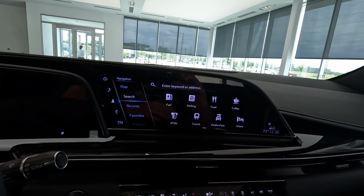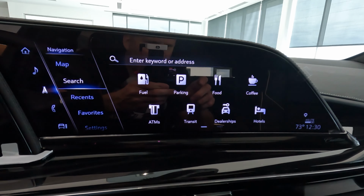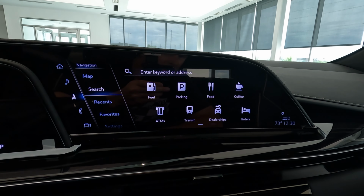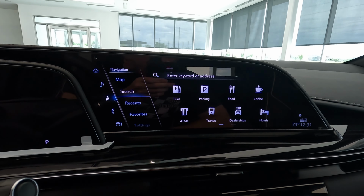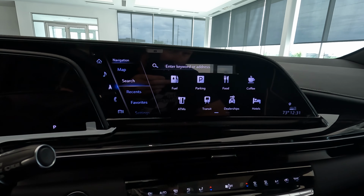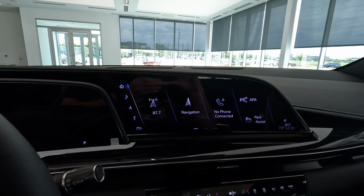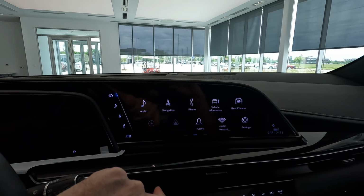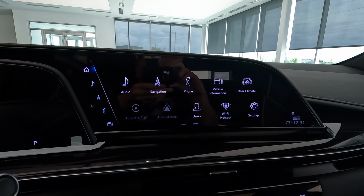You have favorites. And I like the fact that you do have all of your options right here. If you want to go get coffee, all you have to do is push that option right there. If you need fuel, which this vehicle does, we could hit fuel on there. It will be absolutely no problem. Quite a bit going on here. I mean, it is awesome to see what has happened here so much. But the thing that I like is that it's so simple to learn and use.